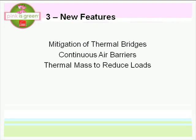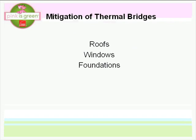The third strategy is new features we've added in the 50% guide that do not exist in the 30% guide. Three activities are the focus: first, mitigation of thermal bridges, continuous air barriers, and thermal mass to reduce loads. We have some examples of mitigation of thermal bridges in roofs, walls, and foundations.